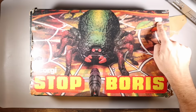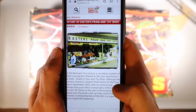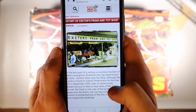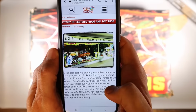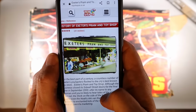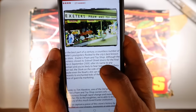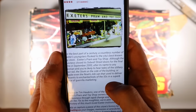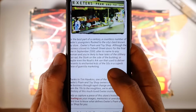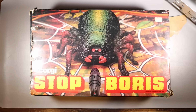First off, it still has the original price label on it, and it's from Exeter's Pram and Toy Shop. So I googled Exeter's Pram and Toy Shop and found this page on toyshopuk.co.uk, the history of Exeter's Pram and Toy Shop. It seems that it was originally founded in 1909 on Sidwell Street in Exeter as Exeter Cycle Works, and that it continued trading all the way up until the late 2000s. There's lots of great photos and other information on the site, so if this is your kind of thing, maybe check that out.